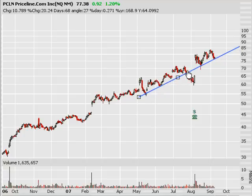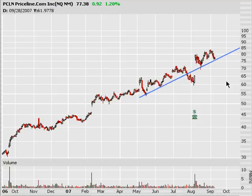I can't get it perfect, but there we go. Take a dip, man. Priceline has just been amazing. Looking at this, you've got some support in the $75 range, and we're up off of that level today, up at about 77. So I like the dip here. I'm going to take it.